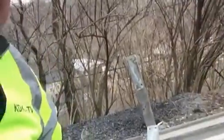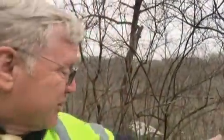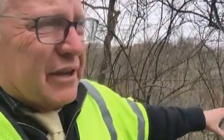The guide rail, as you can see, they've dropped down. And the reason they dropped that guide rail down is because they're going to start bringing heavy equipment in here tomorrow, and they're going to start taking all of this out. They're going to take out all the trees. They're going to dig down. They're going to get the movement stabilized is the idea.